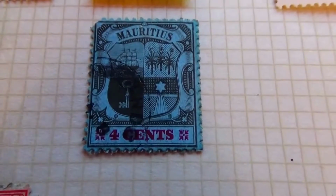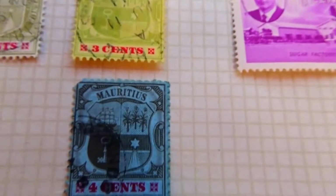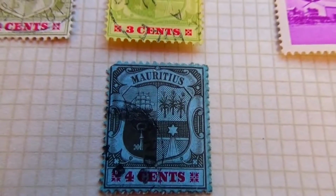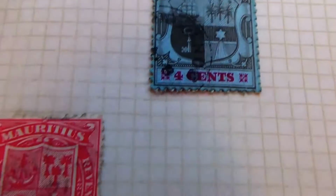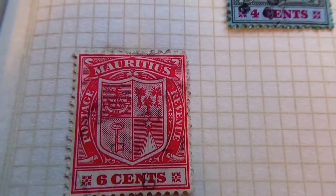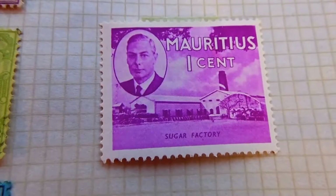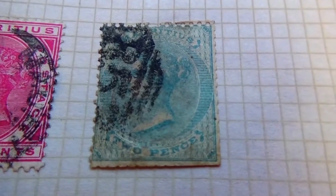And then of course we have a blue one, a 4 cents. And this 4 cents is also written in red. But this was printed on blue paper, which I think makes that a little different too. Then we have a regular 6-cent one. Okay, and this extra stamp was hanging around. I threw him right in there. But I think out of them all, the most interesting one is this blue one here.